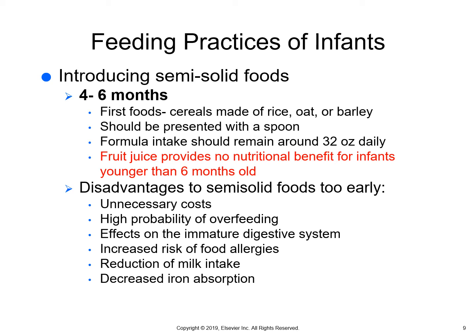Some of the disadvantages: a lot of people will try to give their baby semi-solid food to help them. They think it's going to help them sleep or keep them content longer. But some of the disadvantages to that are there's a high probability of overfeeding your baby. It's an unnecessary cost until 4 to 6 months. It can affect the immature digestive system. It can increase the risk of food allergies. It can reduce their intake of milk because they're filled up on other things, which can then decrease their iron absorption.